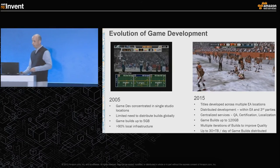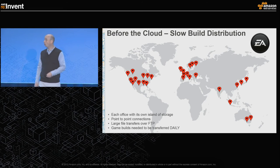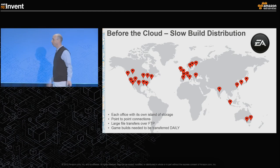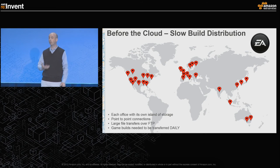I'll show you a little bit about the infrastructure as it sat. This is the infrastructure that it sat before we went into Amazon. We have roughly 23 sites that we need to deal with around the world. We're spread out all over the place, and each office had basically their own pocket of storage. They had their own local NAS storage, and we had to transfer these builds across in a direct model. We had a point-to-point connection.